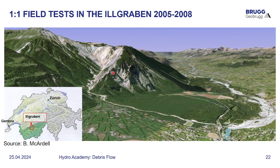All right, so these are our one-to-one field tests in Ilgraben from 2005 to 2008. Ilgraben is in southern Switzerland. There's a canton called Wallis. The Rhone starts up in a pass here, flows through Wallis, heads over to Lake Geneva, and then out to France from there. This is a fascinating site because they have 4 to 6 debris flow events every year. So it's a nice, reliable place to do some testing.